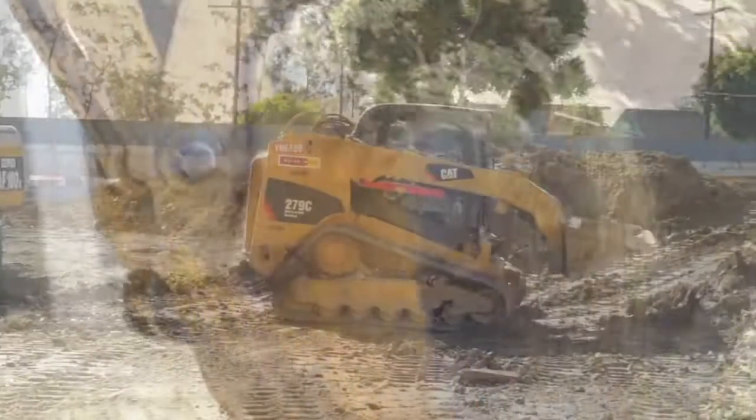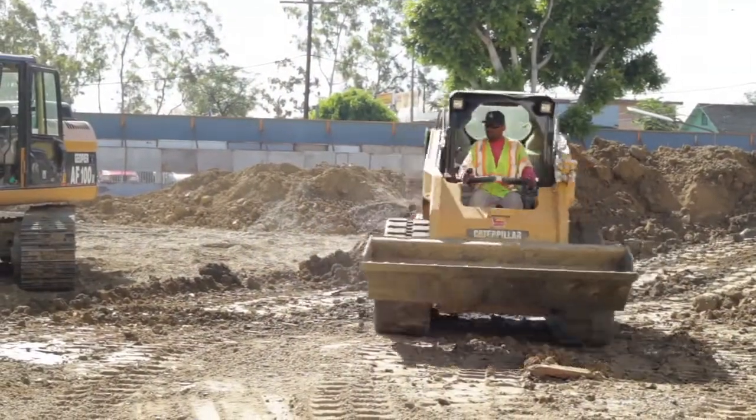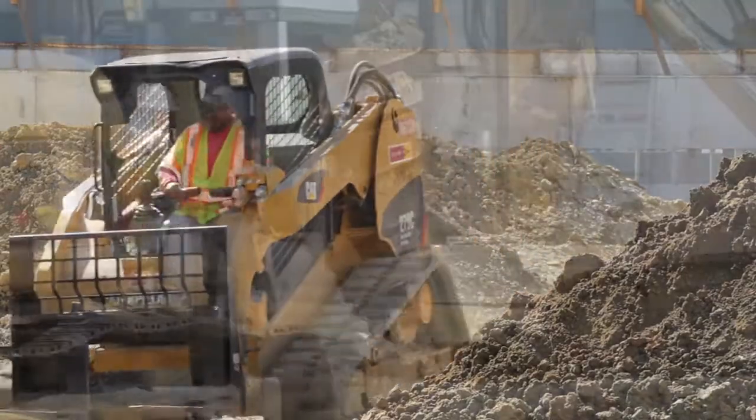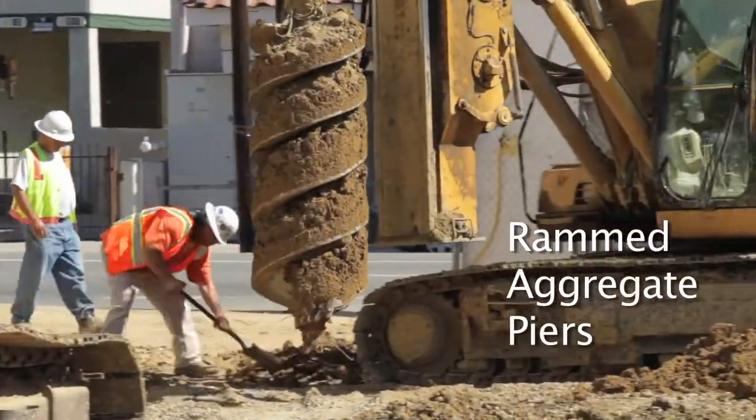Those were a lot of our clients' focused decisions that we truly do respect. The building is a relatively simple building. It's a cast-in-place concrete building, but we did run into some hurdles with compaction, and we were not able to over-ex and recompact the soil to meet the necessary compaction. So we introduced Rammed Aggregate Piers onto the building.